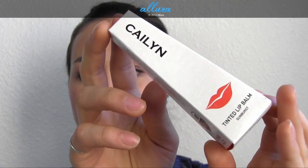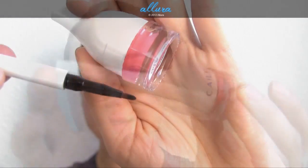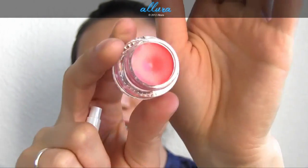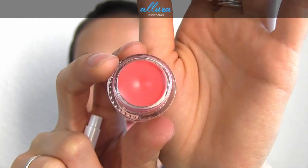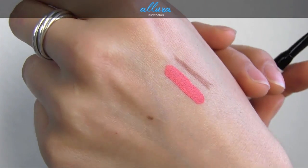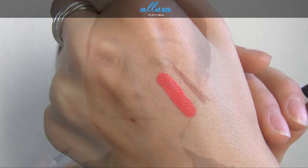Another item by Kaelyn is this tinted lip balm, and this one is in the shade Sunburst. So the cap comes off to reveal a lip brush, and then you twist the packaging to get to the lip color, and it is this absolutely opaque, bright, beautiful pink-orange shade. So this is just with what was left on the brush after swatching. So pigmented. Goes on very smoothly. Very impressed by this product.